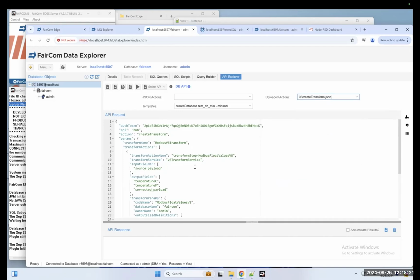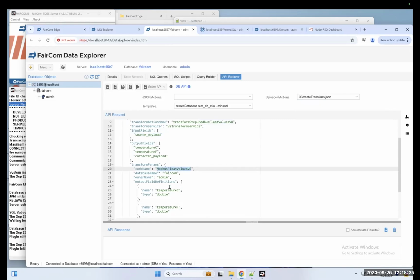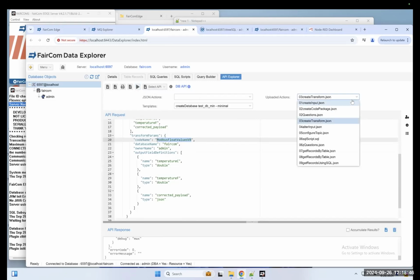The transform just says, hey, take the source payload that has the two pieces of the data, and then stick that into a temperature C, a temperature F, and a corrected payload. Then it specifies that little bit of code that I wrote. And it tells it, for these fields that I'm adding, we can specify what their data type is so that it's the correct data type. So let's send that. Now the transforms are also reusable.